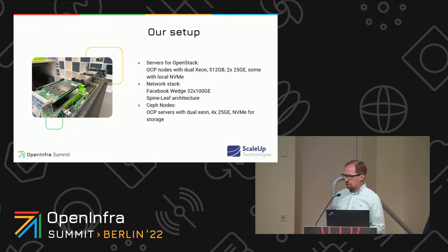So just some stuff on the basic setup, the types of nodes that we are using. We run OpenStack and Ceph on it. So we have some OpenStack servers, all with 25 gigabit Ethernet backend. The network stack is also fully OCP, so we're using the Facebook Wedge switches, 100G switches and a spine leaf architecture. And for the Ceph nodes, we are also using OCP servers, fully flash, so only NVMe drives in those servers, just to give you an overview. And that's a picture of one of those OCP servers.